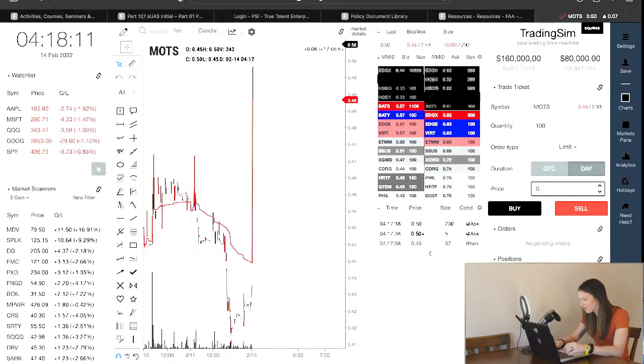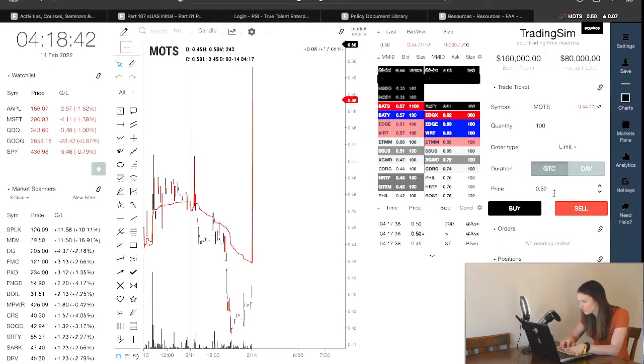So I'm going to try and put my seller for 52. So the print was at 50 on the ask. It was right there at 53. So I wonder, 49, 53. I'm going to put in 100 shares at MOTS. Good till cancel order, limit order 52. If it's at 50, I'll risk the couple extra cents. Well, high is 50. So, yeah.